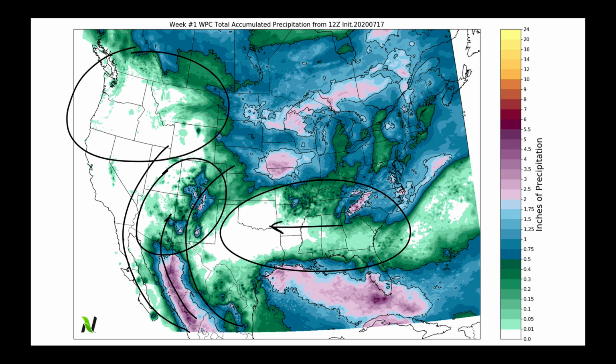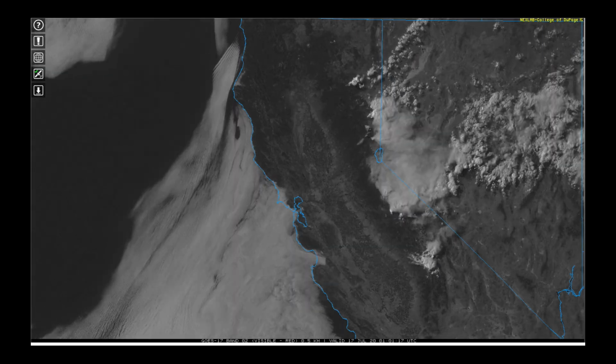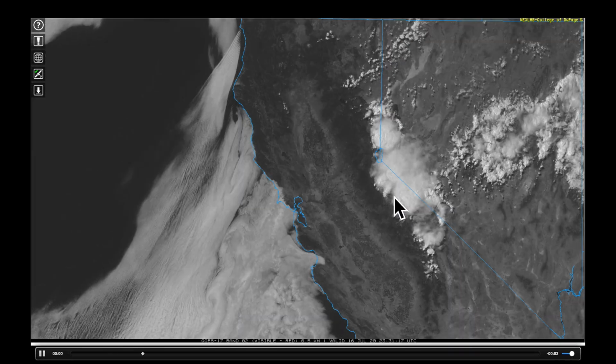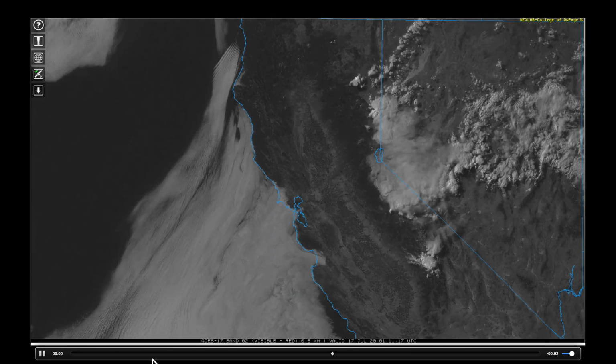Things are relatively dry in the Pacific Northwest, but over the Sierra Nevada here, I just want to show you a pretty amazing satellite animation just as yesterday, midday until the sunset. That's why it gets dark at the end here. If anybody can get me a picture of this, I would love to see what these storms look like blowing up here off of the Sierra Nevada. That would be pretty amazing.